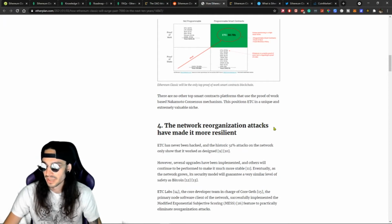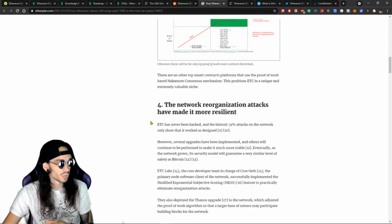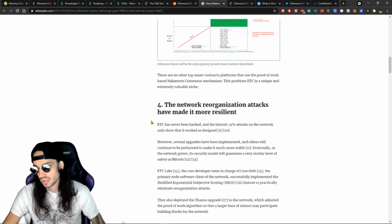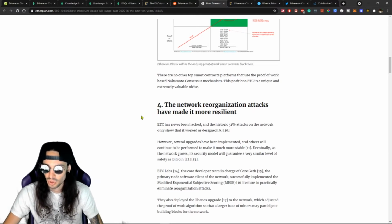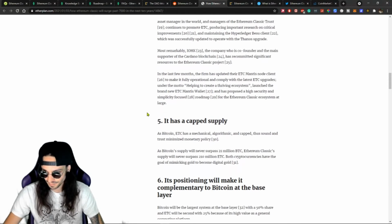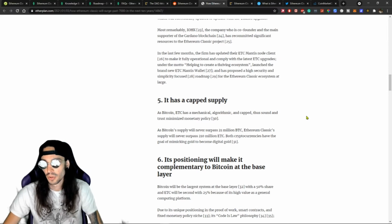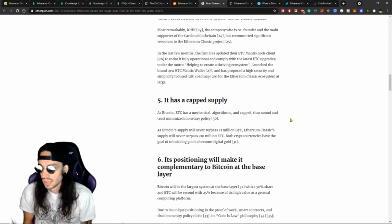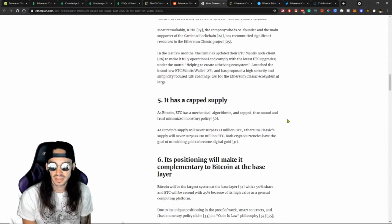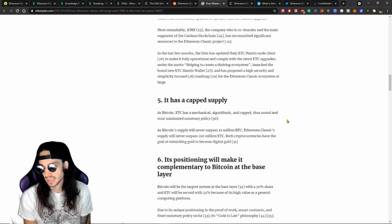The network reorganization attacks have made it more resilient. So those things we looked at on their roadmap have made it a much more valuable coin, because they're trying to break it and they can't. So then the next one is that it has a capped supply. We all know that Bitcoin has a capped supply. Bitcoin supply will never surpass 21 million Bitcoin, and Ethereum Classic supply will never surpass 210 million Ethereum Classic.